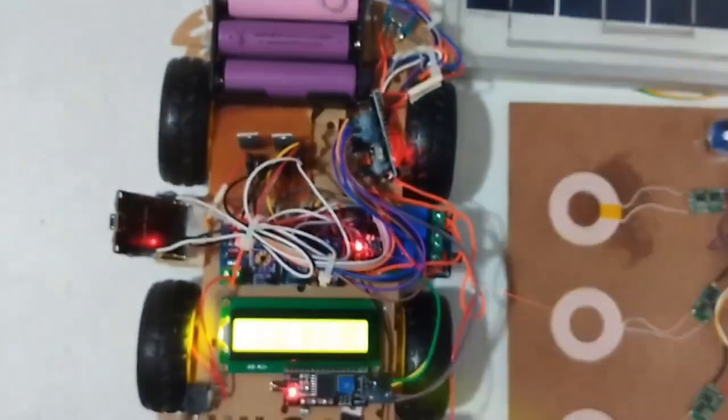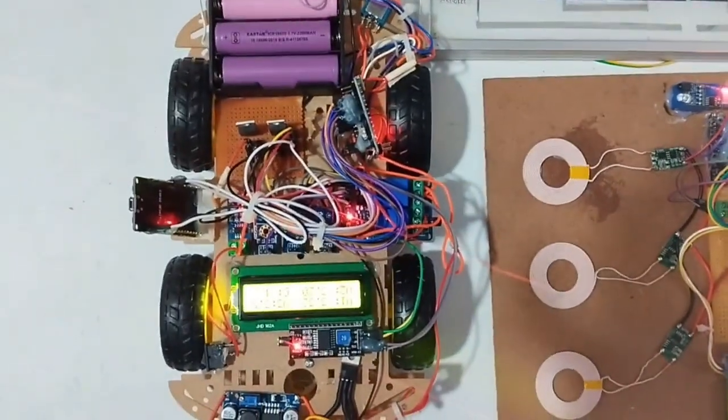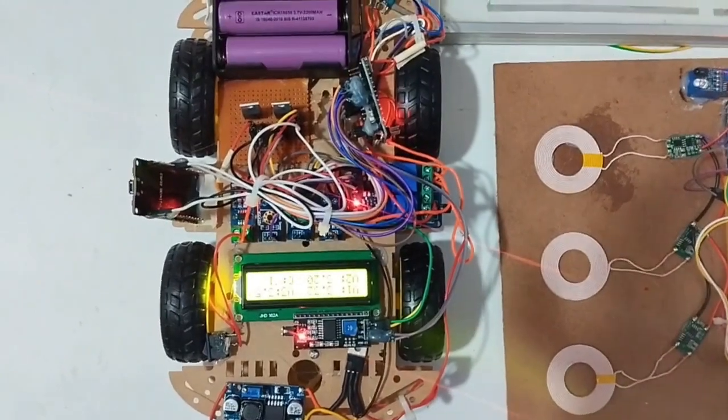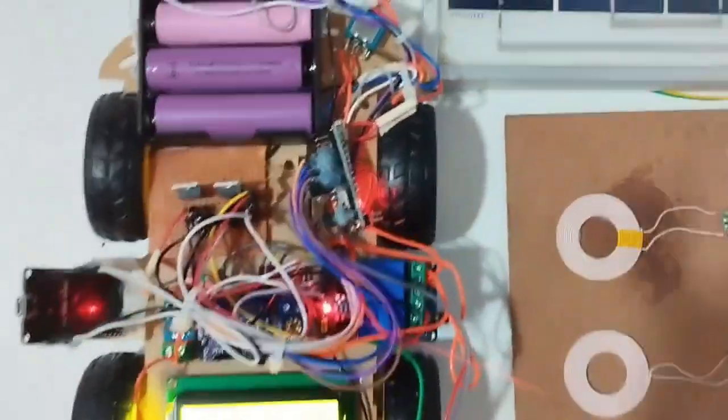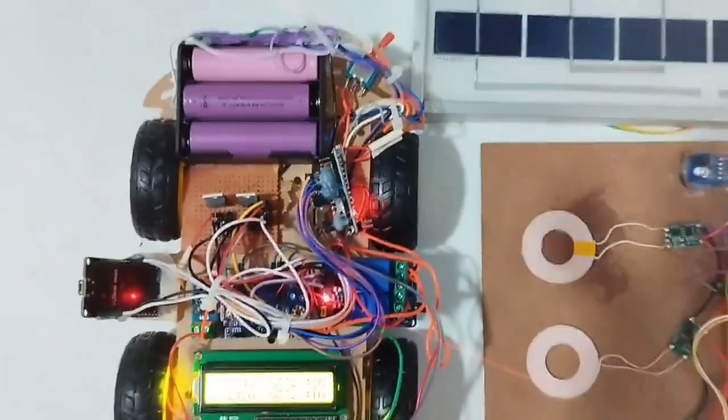On the receiving side, the vehicle is equipped with the ESP32, Arduino Nano, and a BMS system for IoT connectivity and sensor data reading. Voltage sensors monitor individual cell voltages, along with a current sensor. Motors activate when a vehicle moves forward.